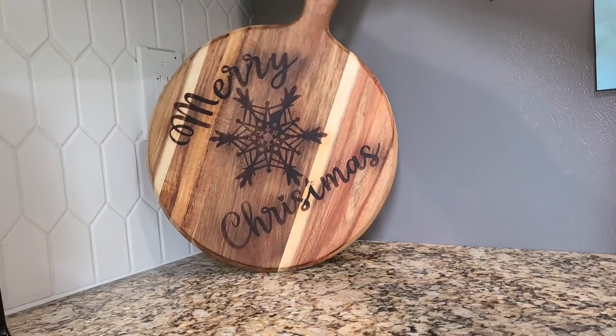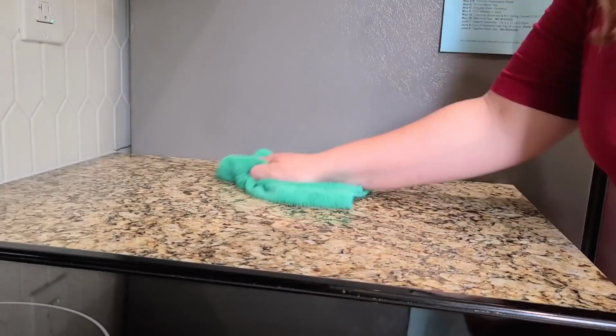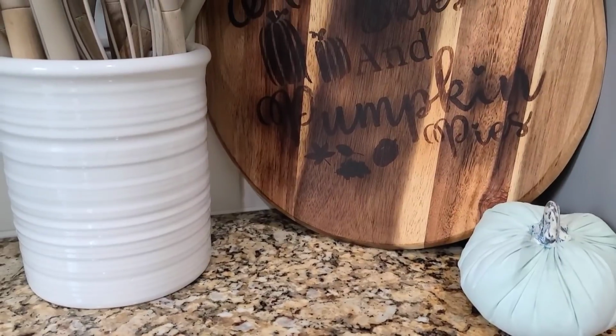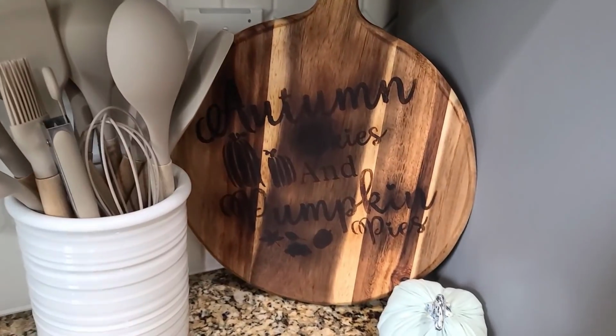So you guys have possibly seen this little sign in other videos. It's just a cutting board that I burnt a design onto, but I wanted to show you guys how I did it. It was super easy and I just absolutely love it. I made it two-sided, obviously, with the autumn on one side and the Christmas design on the other side.